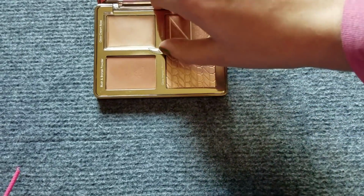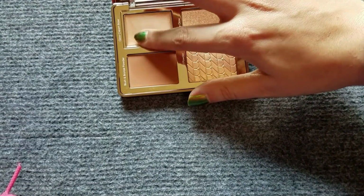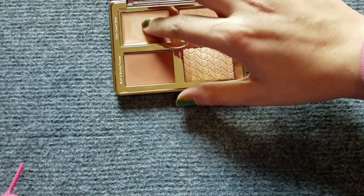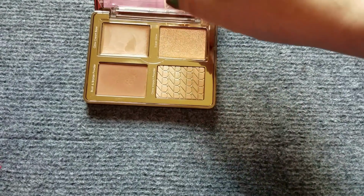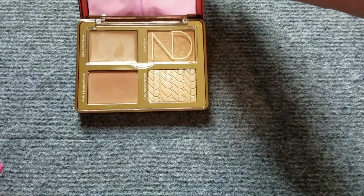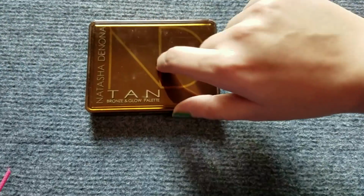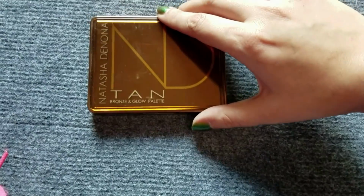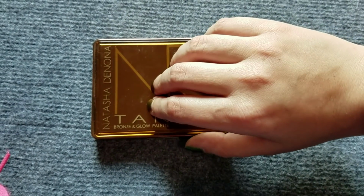I need to use this cream more because it is such a stunning formula. So I honestly think this has kept its place through, I don't know how many rotations, but I am gonna keep this one in here and just make an effort to at least practice with more contoury makeup.